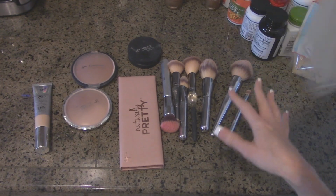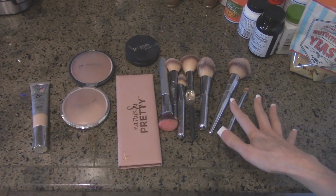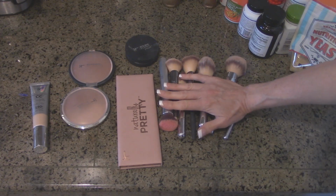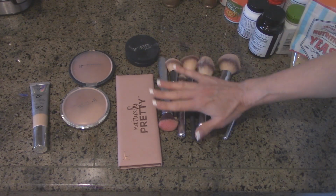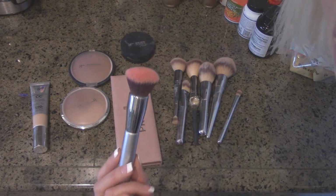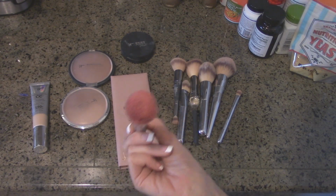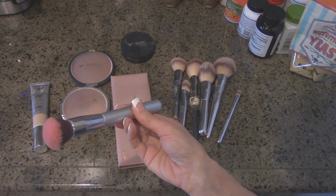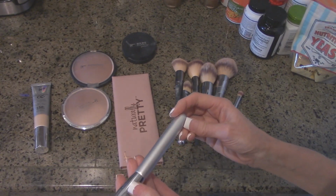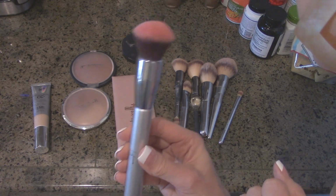Okay, and this one is gonna be It Cosmetics for several of the products, but I'm gonna say my top are the brushes. My top product from It Cosmetics are the brushes, and specifically this one. This is the brush I use to put every cream blush on I have, and I love it. This is the Airbrush Blurring Foundation Brush, and it's perfect.